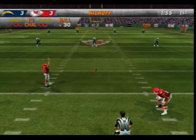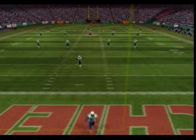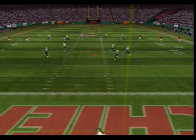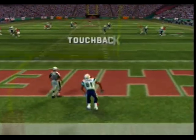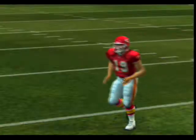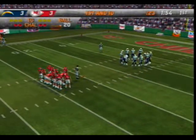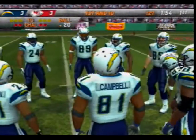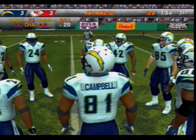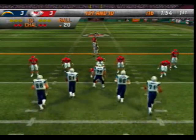Kansas City is lined up for the kickoff. Campbell back deep. He got all of that one. This one is taken by Campbell. They turn their last possession into 3 points. Let's see what they do with the ball this time around. The Chargers will start the drive at the 20-yard line.